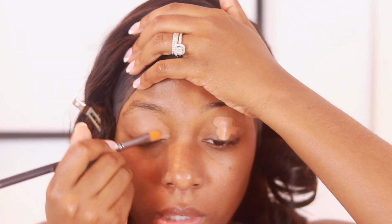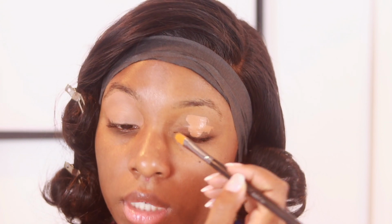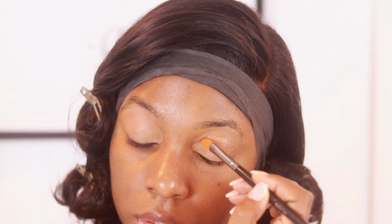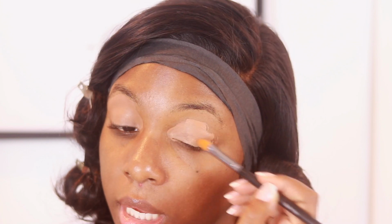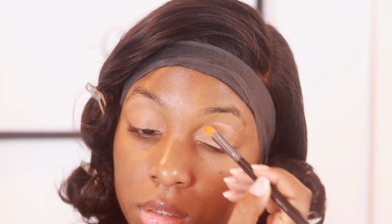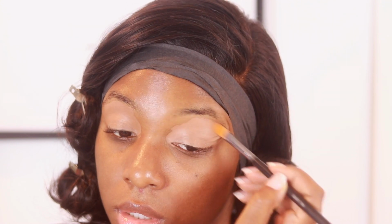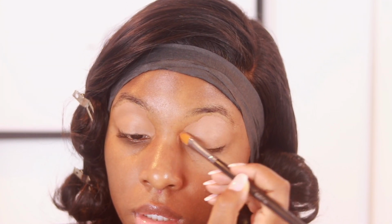My eyebrows. I should have got my eyebrows done, guys. They look a hot holy mess. So when I do my brows, they'll look better, but right now they look terrible. Okay. So this is just going to be used to like prime my eyes. That's really it.